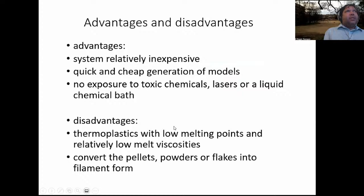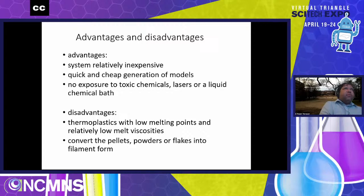The advantage is that it's a pretty inexpensive process. You can see these 3D printers are around us for pretty low cost, around $100, $110, $120 for the cheapest ones. You can find materials that are relatively inexpensive to use as the input materials, the feedstock materials, the build materials.